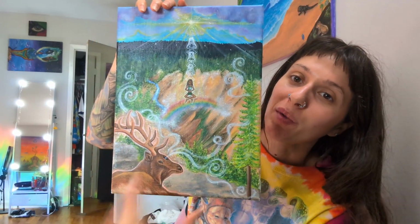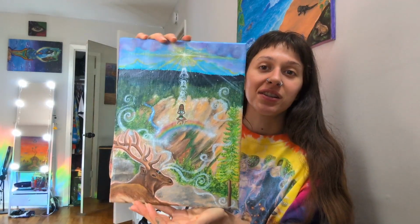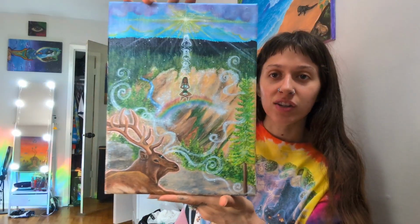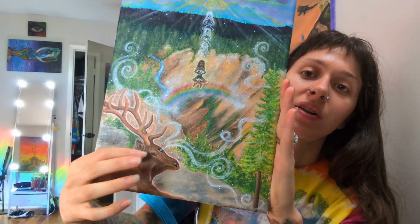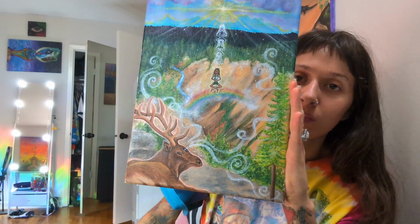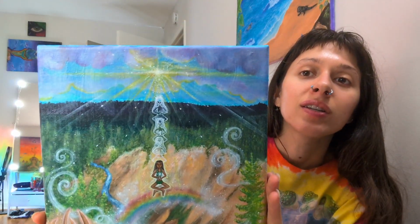And then there was a rainbow coming off the waterfall. Once I saw that, I was like, oh, I know what to paint. And this is pretty much what we all felt throughout the trip, this ascension of peace and calmness. And I had this little elk here and a little galaxy third eye throughout everything. And yeah, this was a lot of fun.